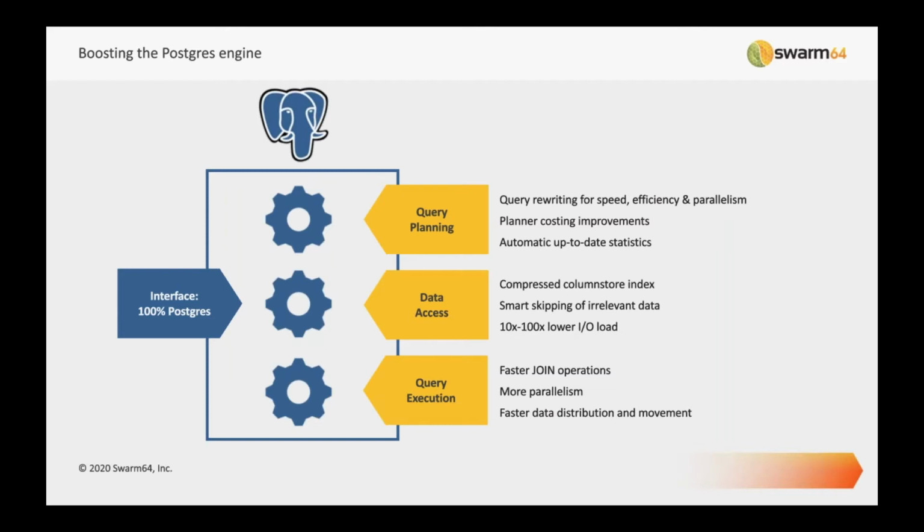Let's look at the second part, data access. One core observation is that if you cannot move the data fast enough into the processing chain, you will not see an acceleration. And we thought one of the very attractive ways on how this is solved is with a column store index. A column store index is a well-established concept. I think maybe the most famous one is the Microsoft SQL Server columnar index. And Swarm64 has built, through Postgres' extensible indexing interface, a complete compressed column store index that is also transaction safe.